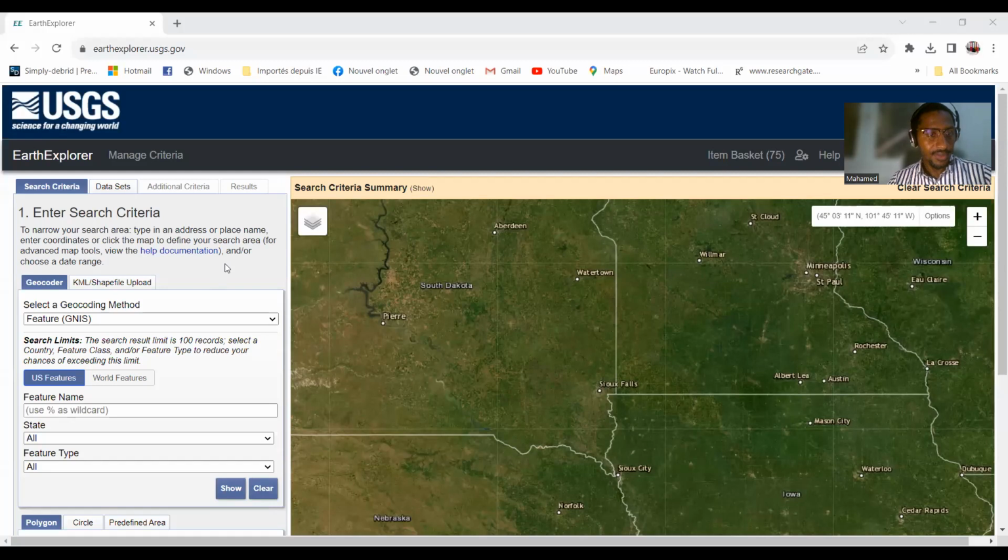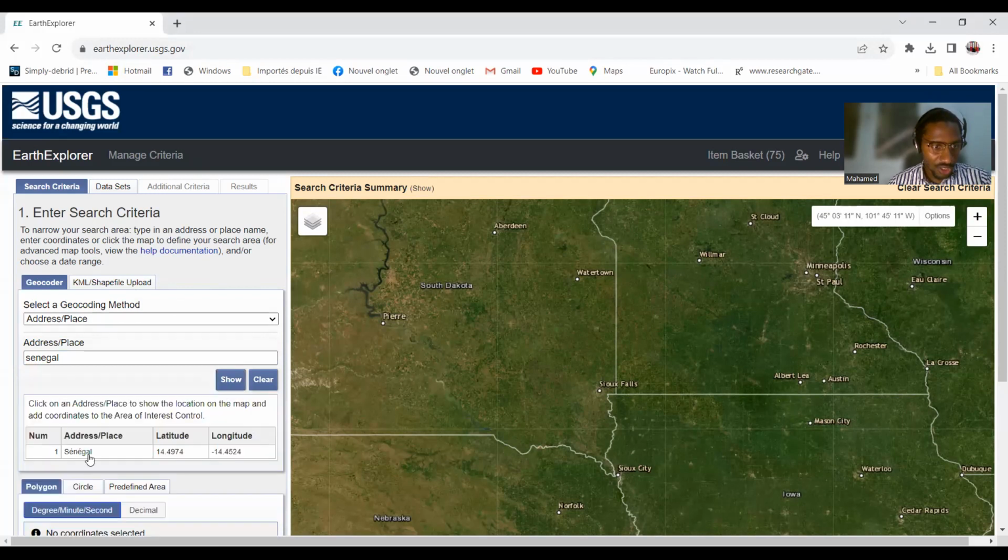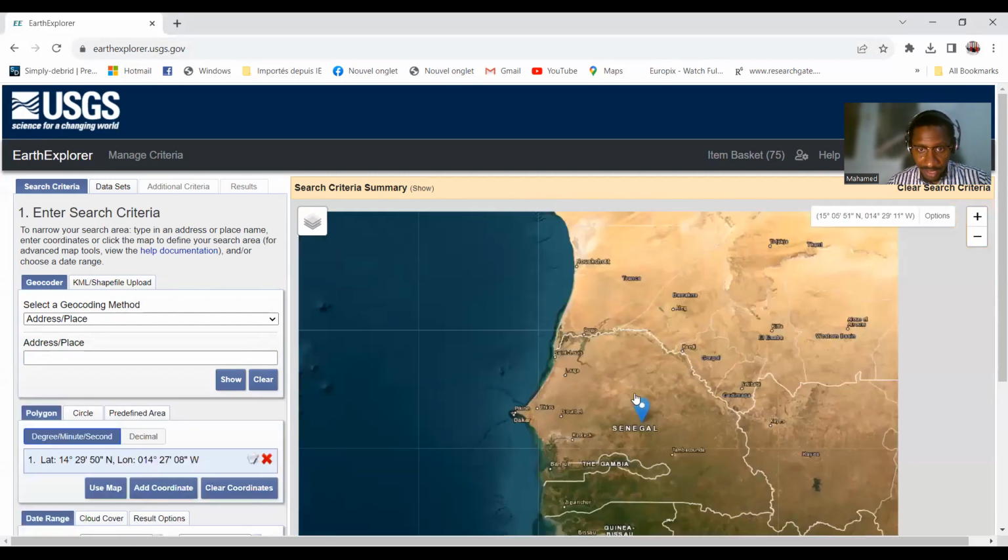Well, this is the website where we can find data from satellite images. It's called Earth Explorer, from the US government, but you can find many others. How it works is that here we can specify the address or place. Because I'm living in Senegal right now, I will just put Senegal. When I click on show, I can see Senegal with latitude and longitude. I just need to click on it, and then you have Senegal.